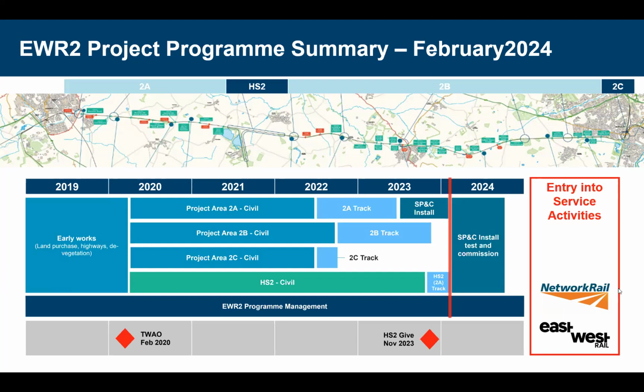That involved everything: trackbed, earthworks, drainage, new structures, everything and anything that was needed to allow for the track to then be laid, which commenced mid-2022 in Section 2C and has been continuing since then. We are now at a point where all track has been completed. HS2 handed over their section at the end of last year, and we're very much just on the SP&C, so signal, power and comms installation, ready for handover to Network Rail, and infrastructure ready end of this year, with, I believe, a view to open next year.